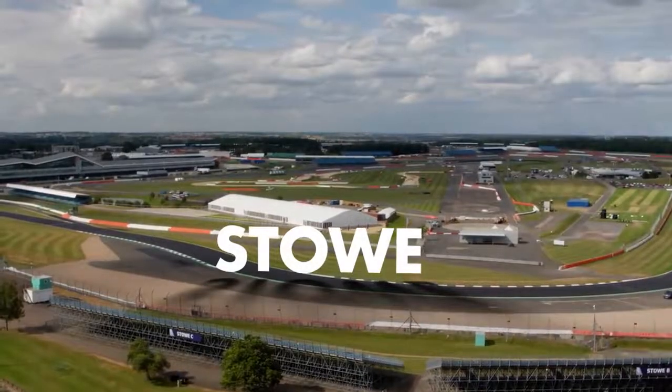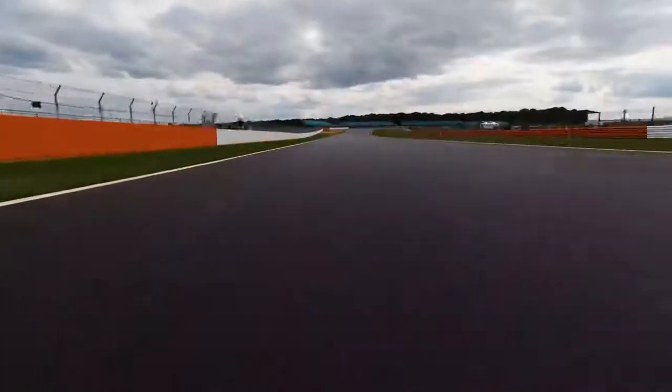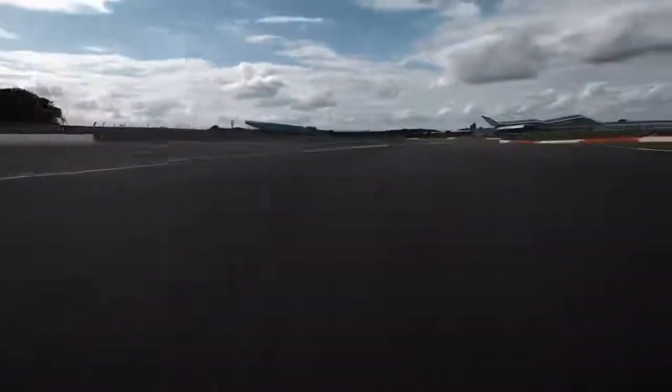One of my favorites for sure is Stowe corner because it's just so fast. You're taking so much speed into the corner. It's really cool. Racing cars and bikes are very light, but they are very quick in corners.